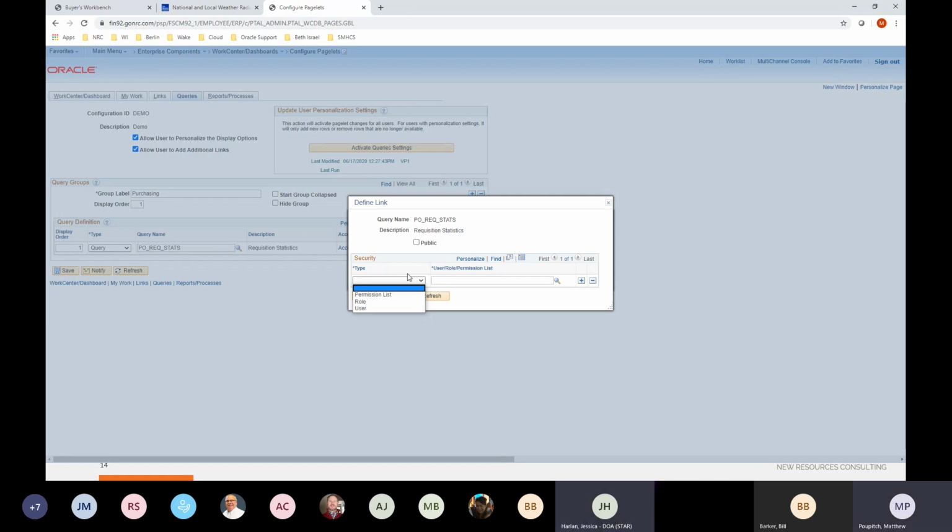That is a great point. Yeah, you're tailoring it to the user experience so that they're not bombarded with a whole bunch of links. They're only seeing the ones that really pertain to them and their role or action. Yeah, and that's a creative way to design the work center, right? That's awesome. I didn't think of that.